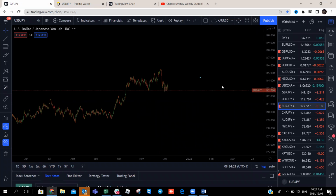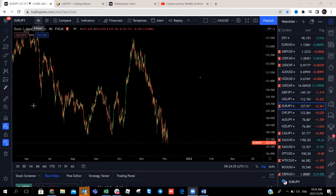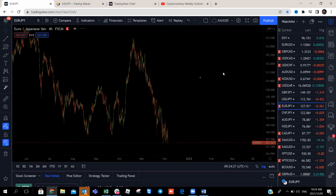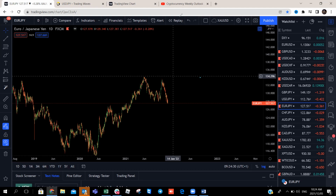Euro yen. Now, euro yen, let's have a look here. Similar structure as pound yen. I'm going to go to the daily here so we can see the full structure clearly. So euro yen is similar structure to pound yen, where we're looking at this one to be 1, 2, 3 here. We're currently around this level. Let's see what happens with euro yen here.